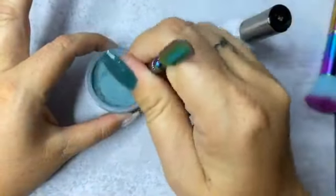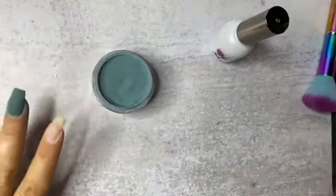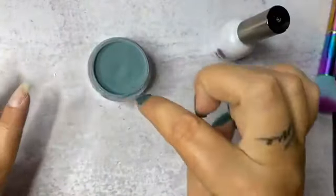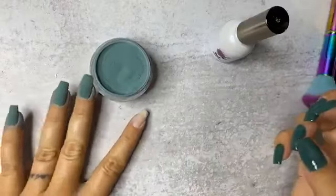With the thicker pigmented colors, you might find that you need to stir more than one time to keep the powder nice and loose. So just pay attention as you're dipping. If the powder gets compact, then you need to loosen it up.